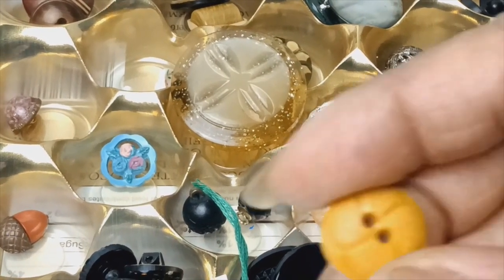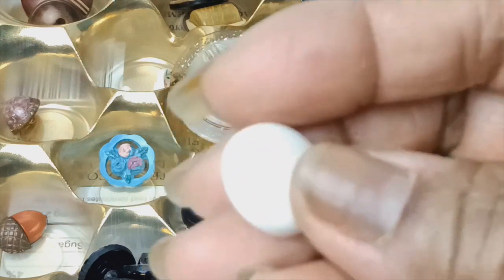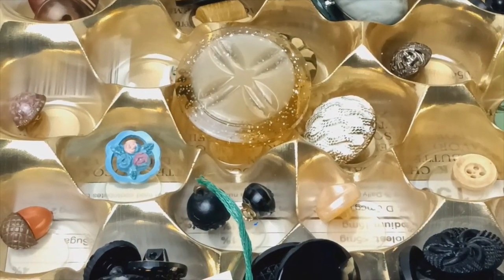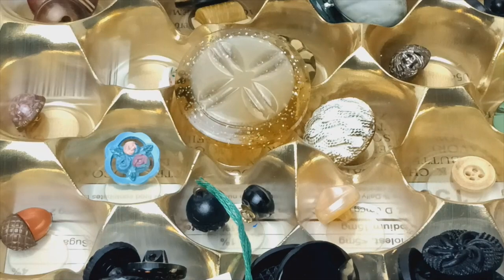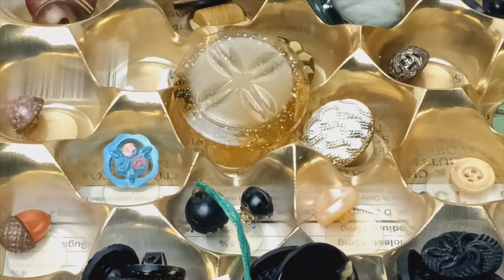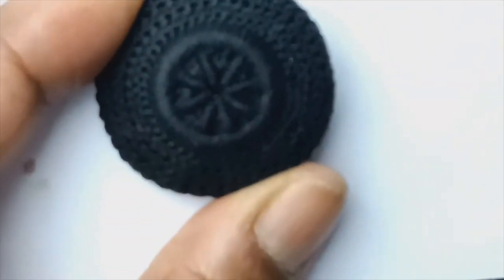There you go. You can see the design around the edge. This is a very common button. These are very common Cult buttons as well. They come in a variety of crazy colors. There's some Lucite buttons. These are not Cult. That's just Lucite. What else can I show you? Oh, I want to show you this crocheted button. So here we have this wonderful, pretty large crochet button.